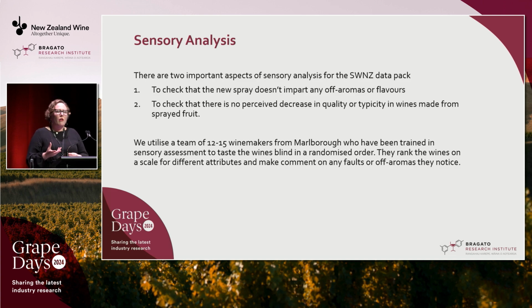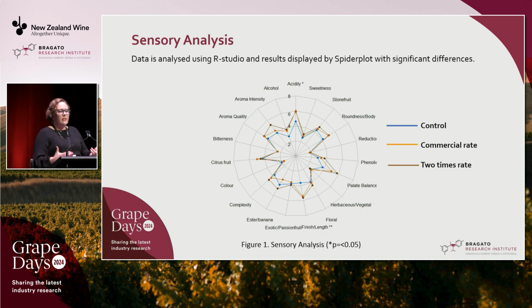They analyse the wines for many different attributes, things like acid, different aroma compounds, things like tropical fruit or stone fruit. They look at palate balance, length, complexity. They also make note of any faults or any off aromas they may notice with the wine. We then present this data in a spider plot. And what you're wanting to see is that the control and all of the sprayed samples show no difference or show an improvement.